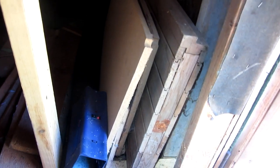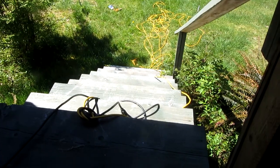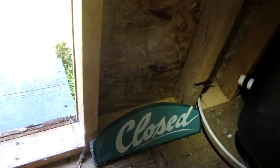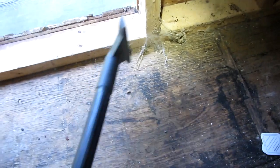And this work reduces the attraction to other rats. If they can smell a lot of rat feces up here, they'll come up and they'll think this is the right place. But if it smells like disinfectant up here and there's no rat droppings, they might move on. And I did catch a couple of rats up here last winter.